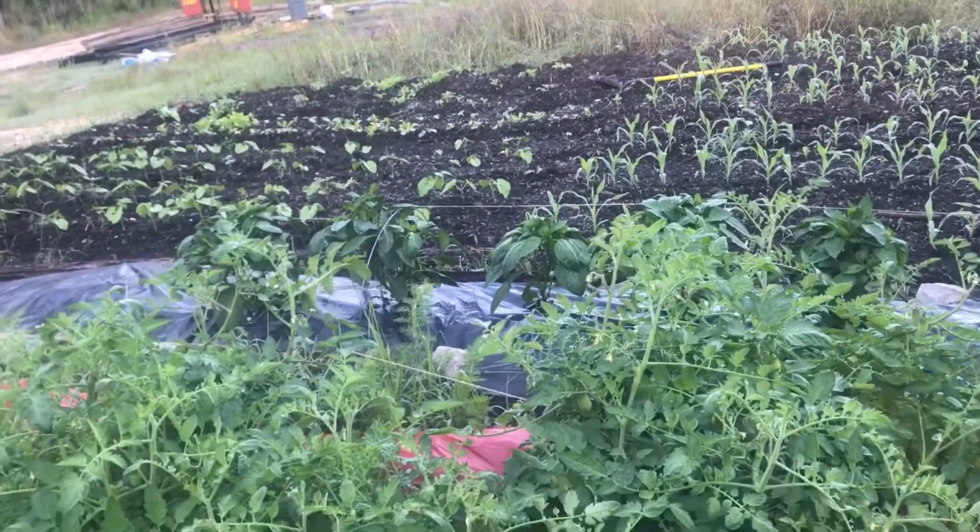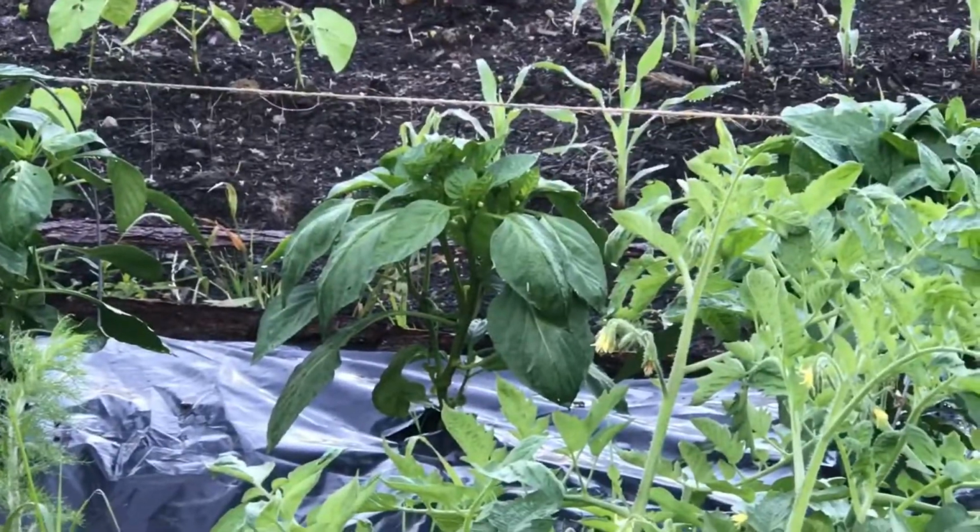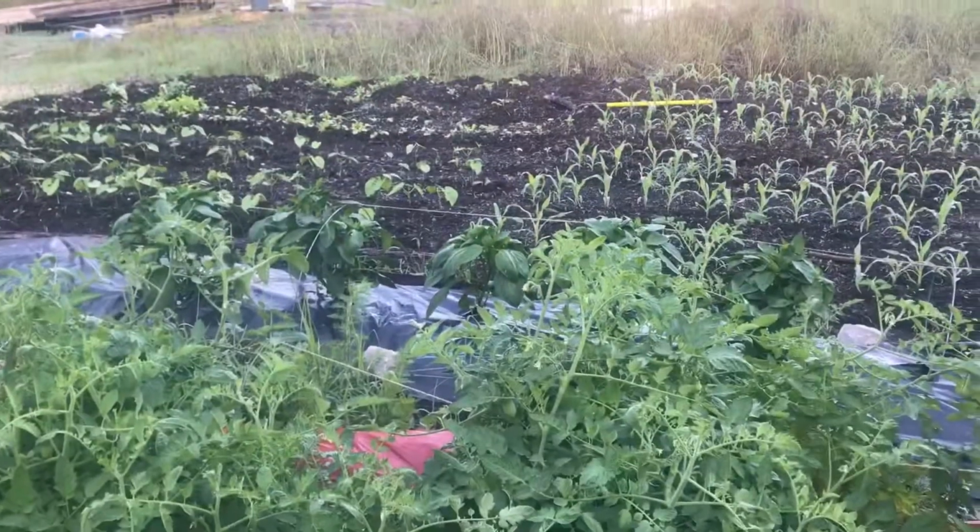The peppers, they're bouncing back fine. You know, they looked fine the last time. Actually, I'm starting to see some blooms. There's some little blooms about to pop open, so we'll have some peppers coming in.